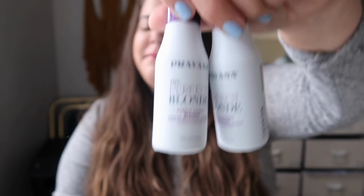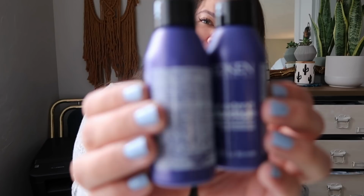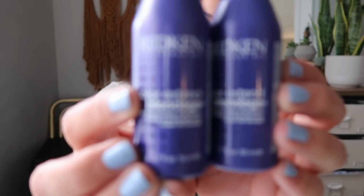So first things I got was a couple sets of toning purple shampoo. I have just a little bit of blonde in the bottom of my hair where I had it balayaged about 1.5 years ago and it's just kind of getting brassy. So I wanted to put some toning into there. So I got Pravana and then I also got Redken for no other reason other than I have never tried the Pravana. I've tried the Redken. I'm neither here nor there as long as it does its job.